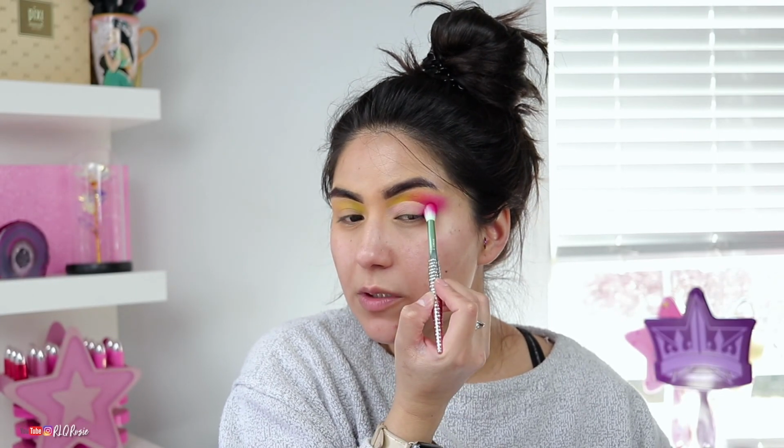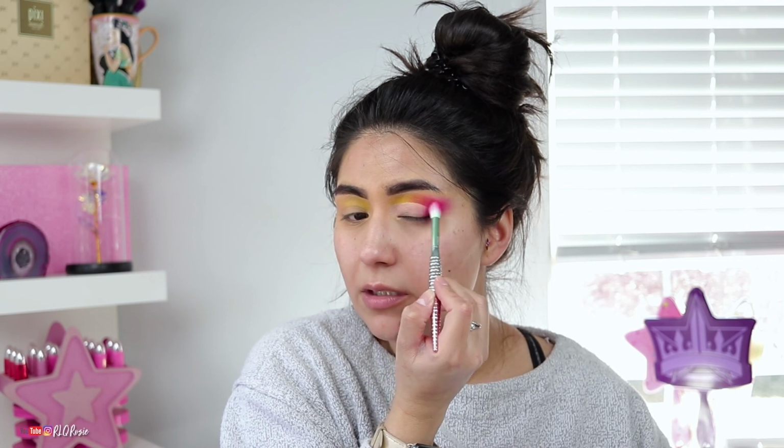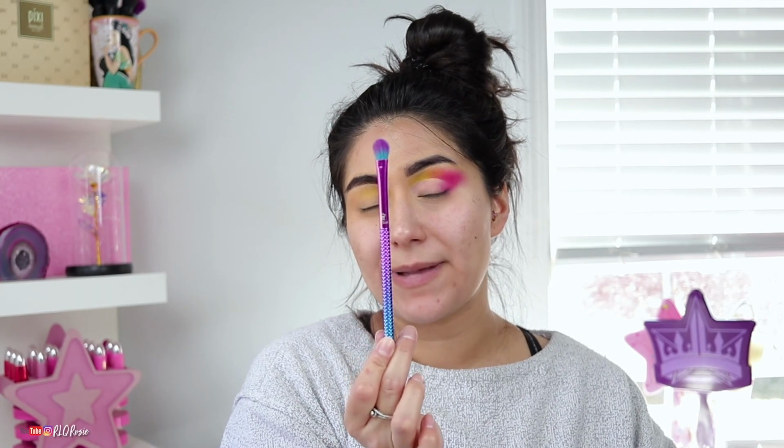That's it. So we're going to just pat this on the outer edge. And then I'm going to take a shader brush. This is another one from the Prismatic collection. This is a shader brush as well, which is what this one is, except, of course, like I said, half the size. So it makes traveling super easy.